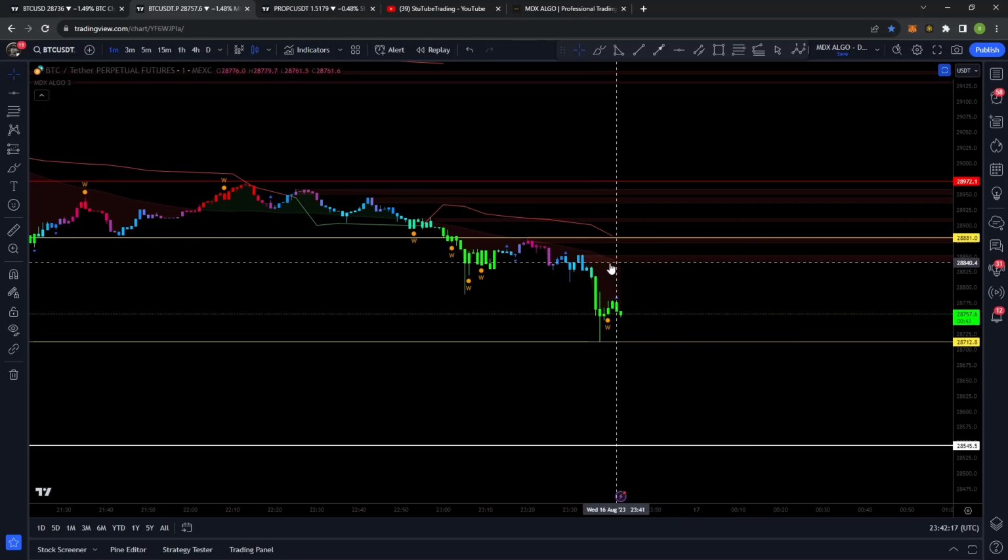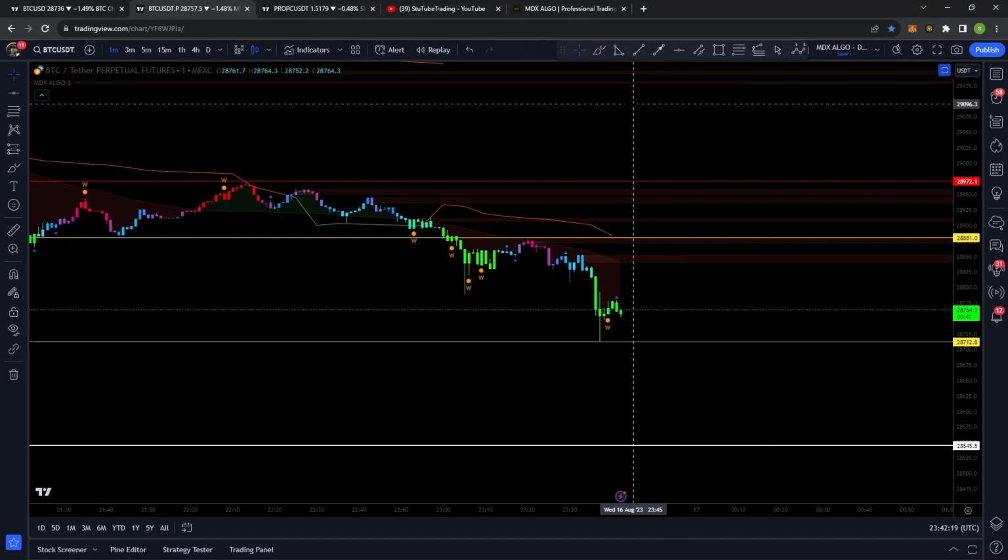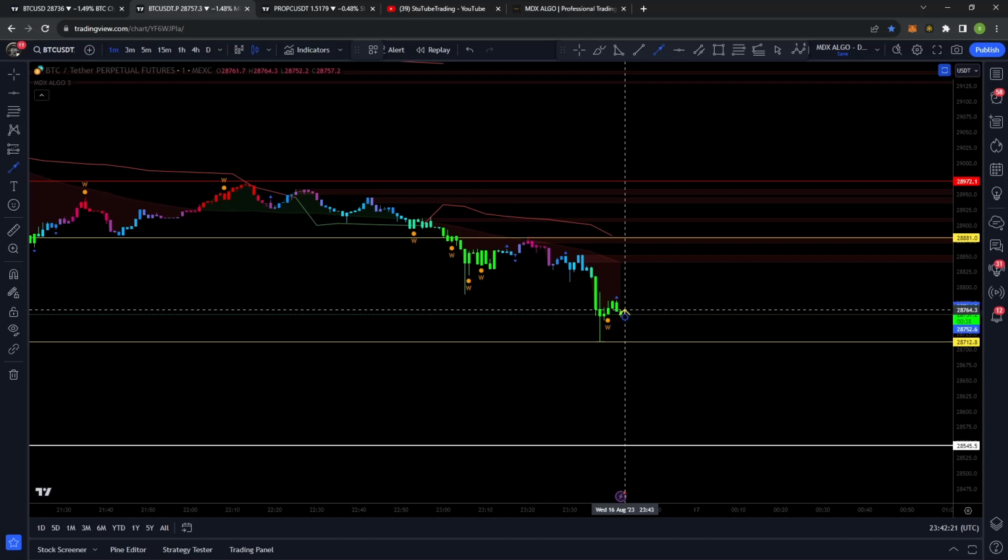We also have this resistance cloud here. I mean, we could definitely just end up taking a little bounce.